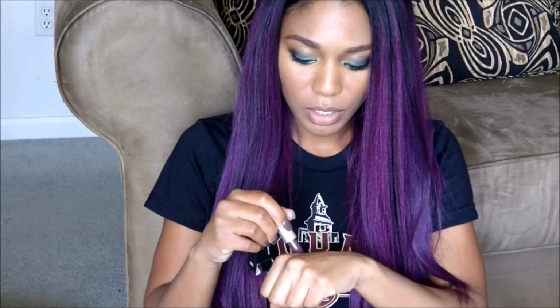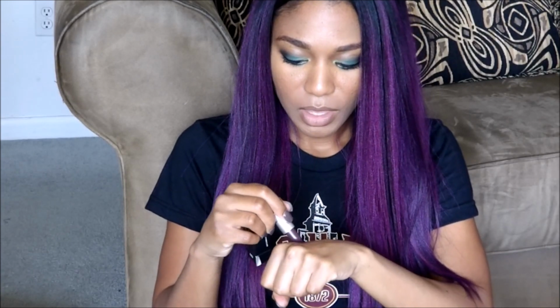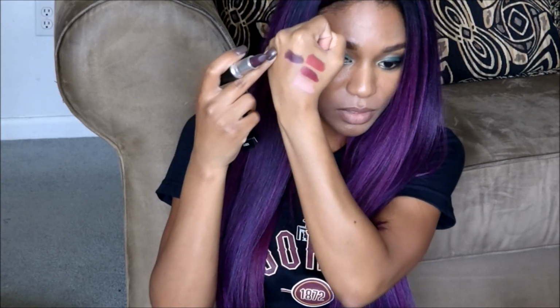This is a matte finish. I swatched this in the store and it was just so cute because y'all know I wear a lot of purple, so I felt like I needed another purple in my collection, and it's dope.